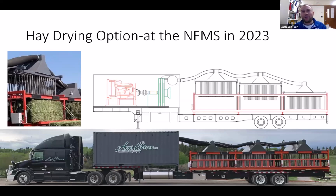I always say sunshine's free for drying, but anytime we start applying diesel fuel and other costs, it becomes more expensive. But if it allows us to maybe bale a little wetter, or if we have to bale due to weather issues, then we get these bales dried down. So this was a system that they had at the National Farm Machinery Show. I haven't seen any journal articles about it yet, as far as its effectiveness. But what they had was, you put the 84 spikes into the bale and it would force air. It has a relatively large diesel engine to force air through those bales. And it could take it from 30% moisture down to 18% moisture within about 10 to 20 minutes, depending. So this was an interesting option. If weather is our challenge, this could be one option available to producers.